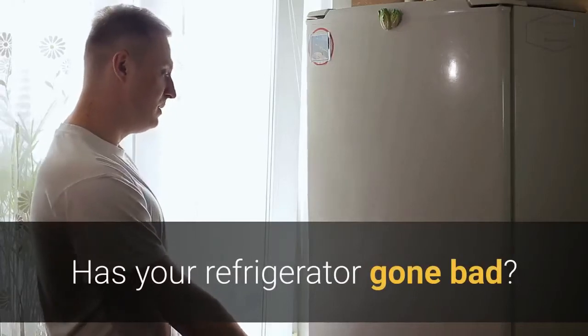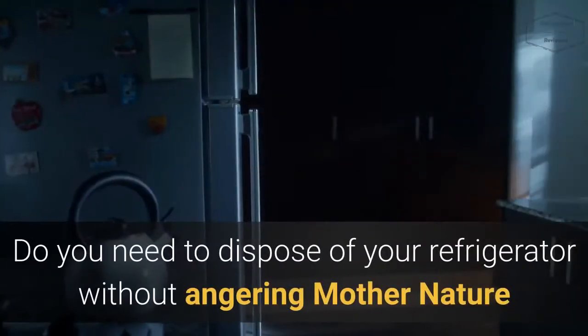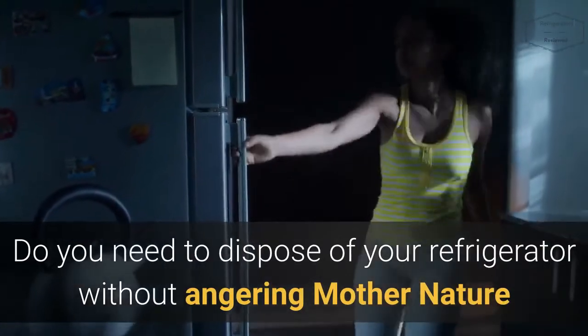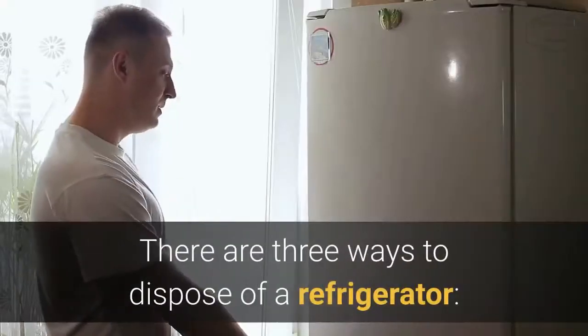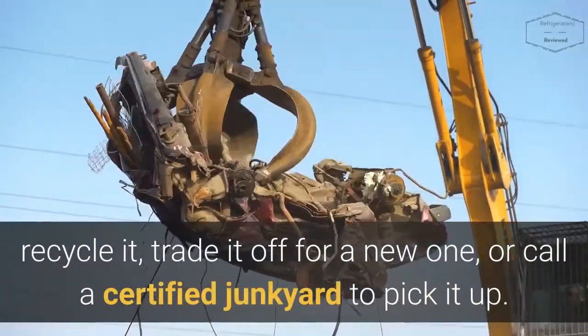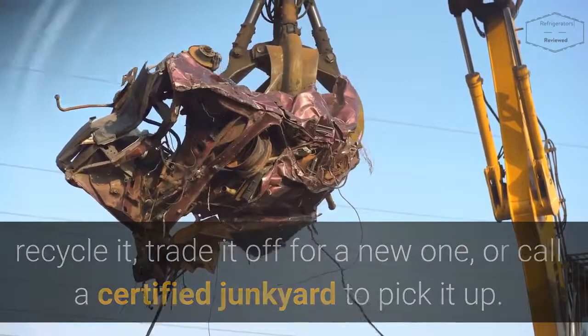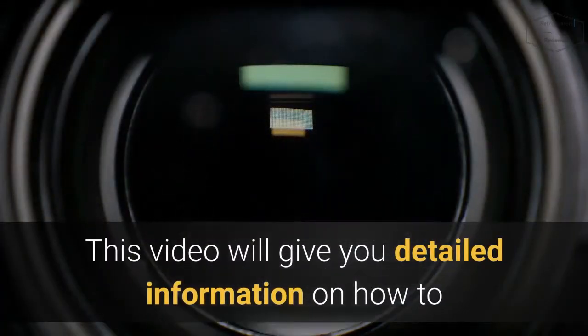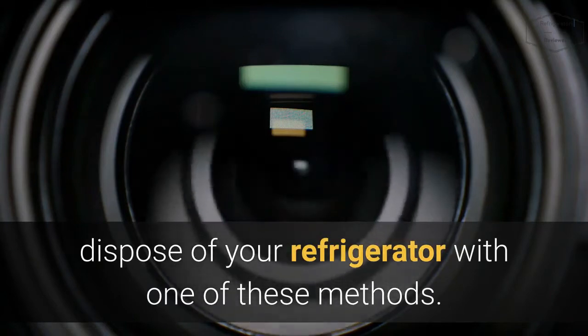Has your refrigerator gone bad? Damaged beyond repair? Do you need to dispose of your refrigerator without angering Mother Nature and going against numerous environmental laws? There are 3 ways to dispose of a refrigerator. Recycle it, trade it off for a new one, or call a certified junkyard to pick it up. This video will give you detailed information on how to dispose of your refrigerator with one of these methods.